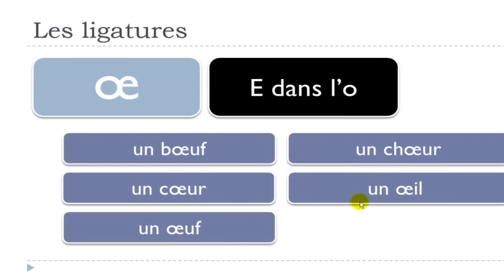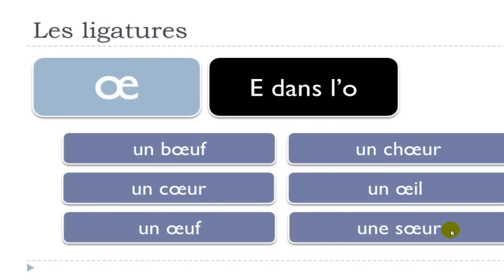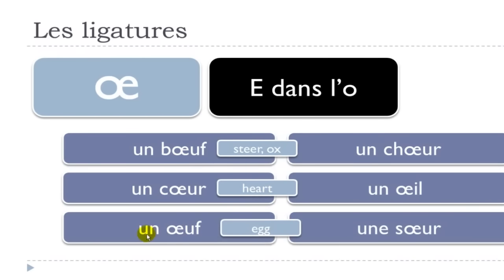Un œil, un œuf, une sœur. Okay, so un bœuf, un cœur, un œil, un œuf, une sœur. Alright, so these words are actually not that rare, and we'll see exactly what they mean. The first one, un bœuf, okay, steer, ox, or then un cœur, heart, un œuf, egg.